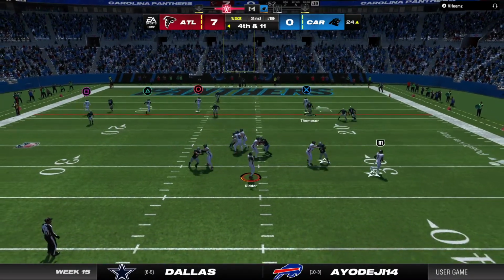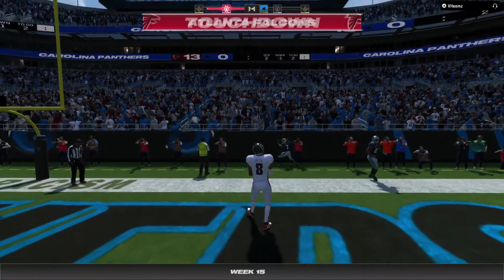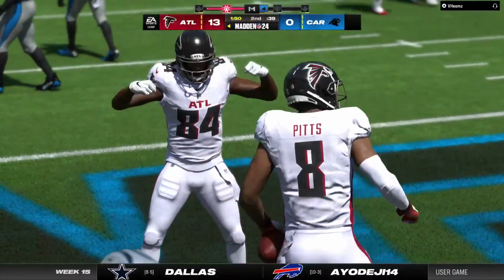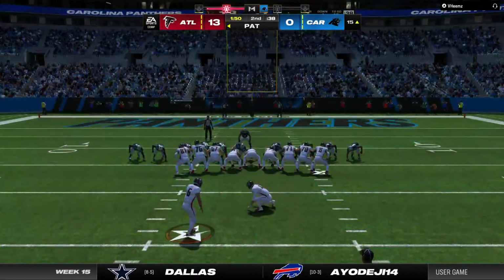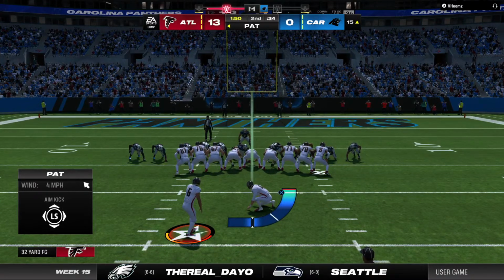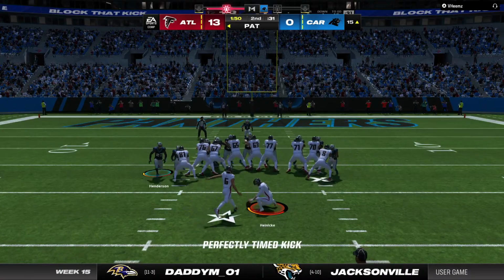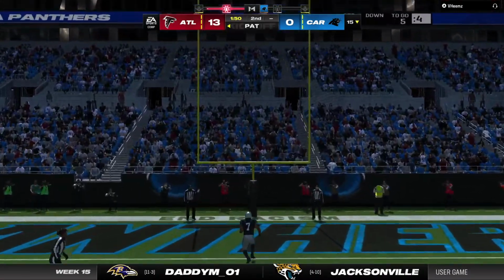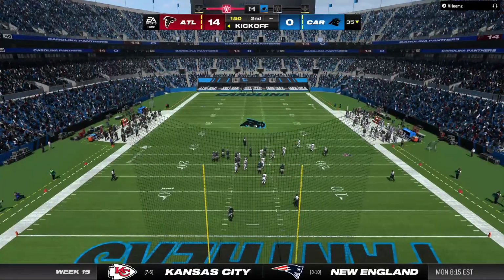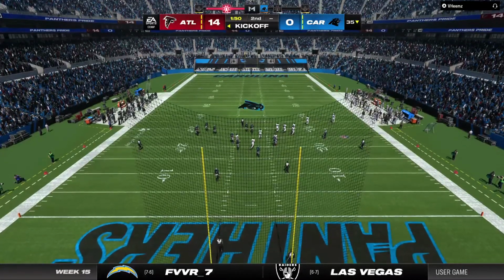Ridder looking to throw here on 4th. This to Pitts, and he's got him. Touchdown, Atlanta. Kyle Pitts, his 5th touchdown now on the year. And the Falcons' decision to go for it pays off with 6 points. Koo able to connect on the extra point, and that'll make the score 14-0.